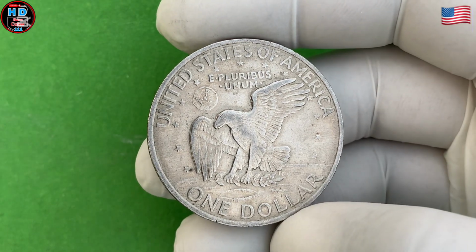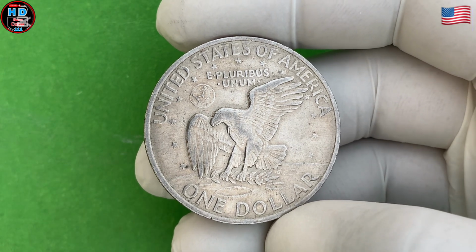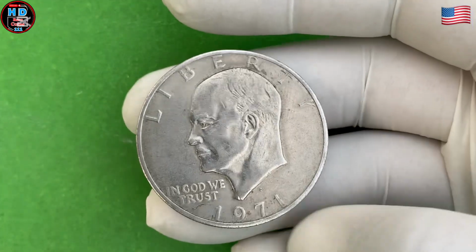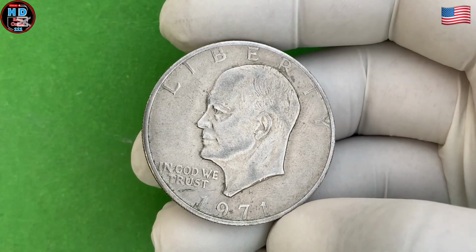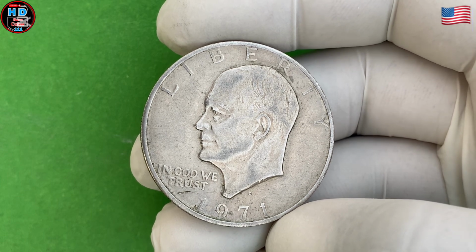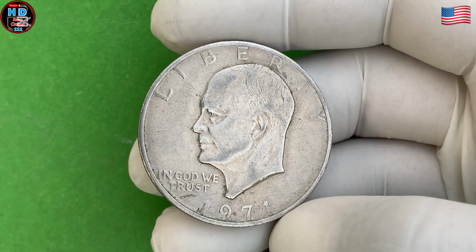Some of the most valuable 1971 Eisenhower dollars include those struck with strong dies early in production, coins that have perfect luster, zero contact marks, and flawless surfaces. Coins graded MS67 or above by PCGS or NGC are incredibly rare. And for collectors, rarity and condition are everything.